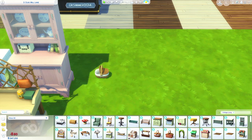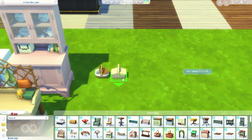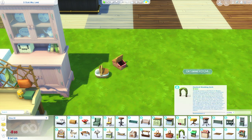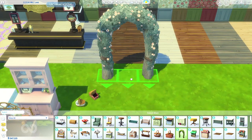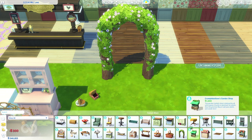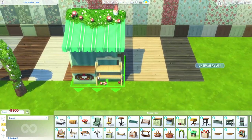Then we've got two new picnic baskets. These picnic baskets are amazing. Finally, we're getting picnics. I don't think you can have the picnic on the floor, though. I've not tested that yet. But we have a new wedding arch. And we have the shops.